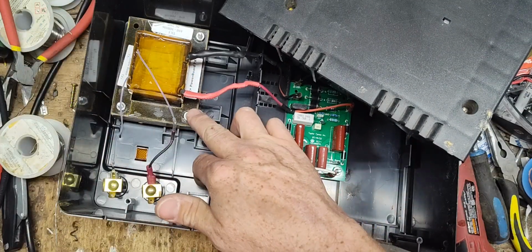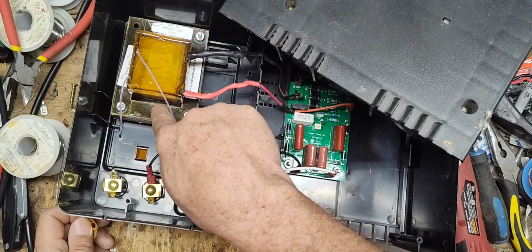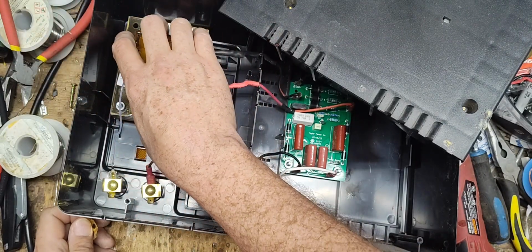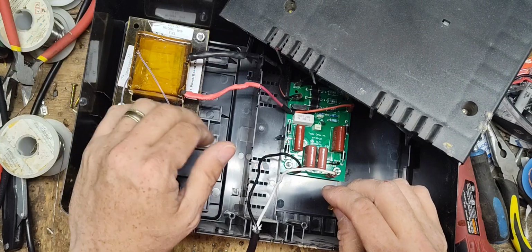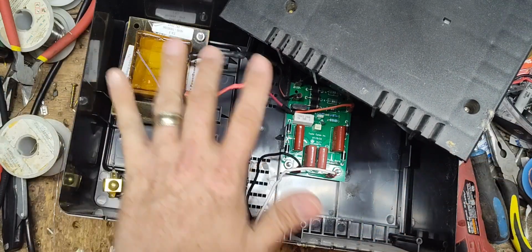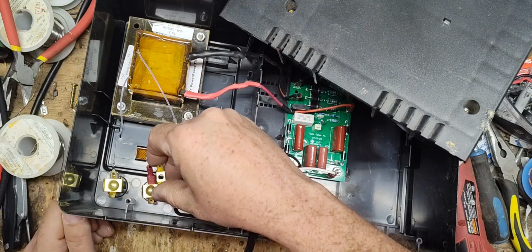We drilled 3 holes in the case for the transformer. We put spacers between the transformer and the case, so as we tighten it down, it kept the transformer nice and level. This transformer weighs about 5 pounds on its own. This whole unit weighs about 6 or 7 pounds with the factory parts. So this transformer alone weighs almost as much as the factory unit did when it was brand new. This is a heavy duty transformer. It's very reliable. No real issues with it at all.